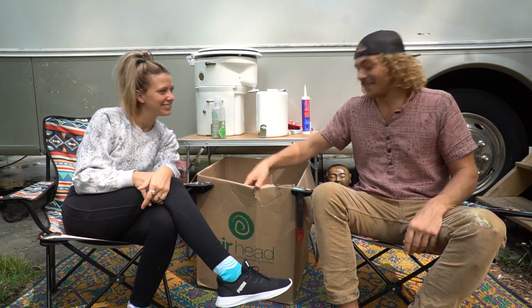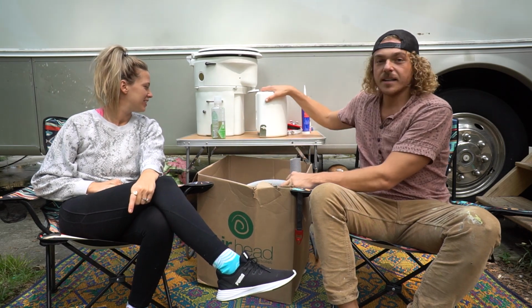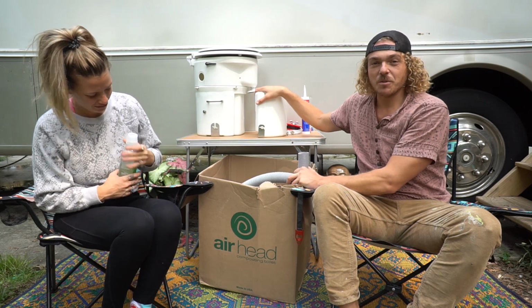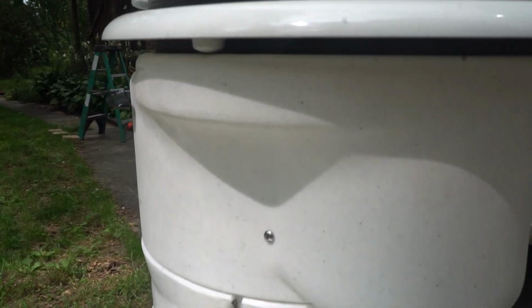Allow me to explain, in a Russian accent. Oh, thank you. You're right. This is the Airhead composting toilet. There's pretty much two main options in the market: the Airhead or the Nature's Head.